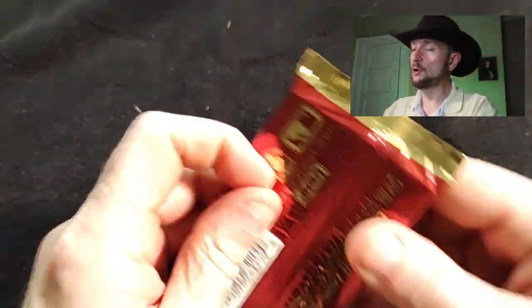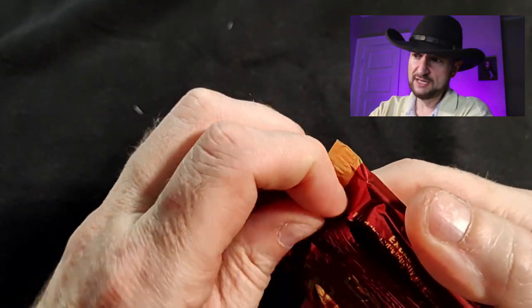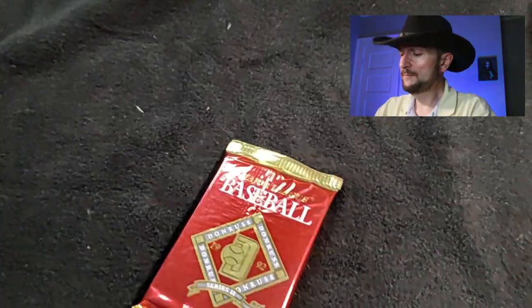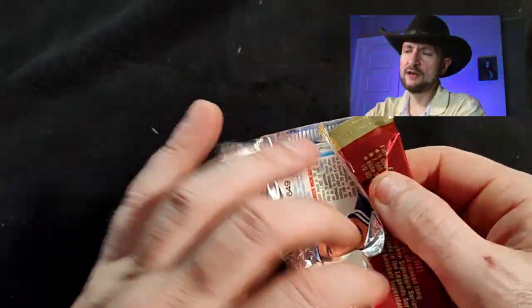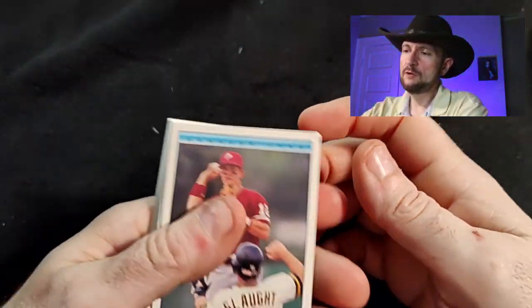I remember opening these, opened up a lot of packs. If I'm not mistaken, this is really when packs started getting expensive. I'm going to raise this up just a little bit. Yeah, packs started getting really expensive because in 91, Fleer, Donruss, and Topps were still 50 cents a pack. But then they went up to $1 a pack. And hey, if you wanted them, you had to buy it.